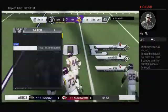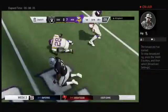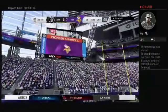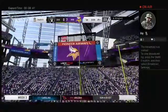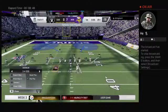Yeah, that was a safety that came through and made the play. But there's no doubt in my mind, he hits like a linebacker. And we see a lot of that in today's NFL, don't we? And that time we do indeed. A big hit for a loss. Trying to get one more in here before the quarter breaks.